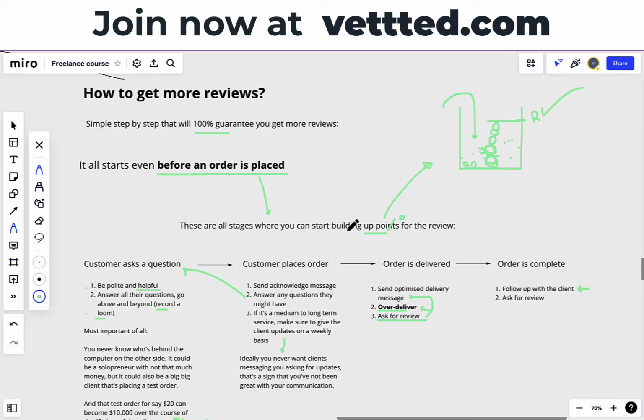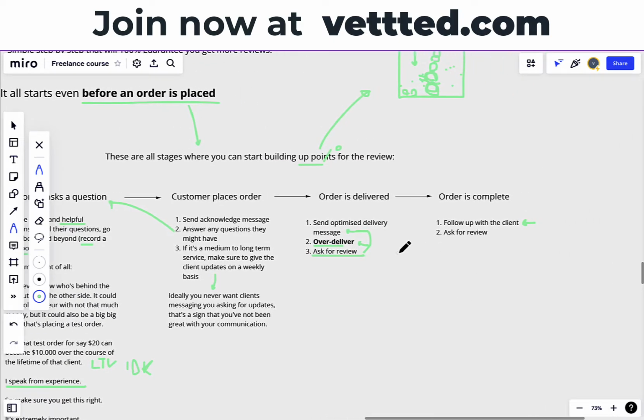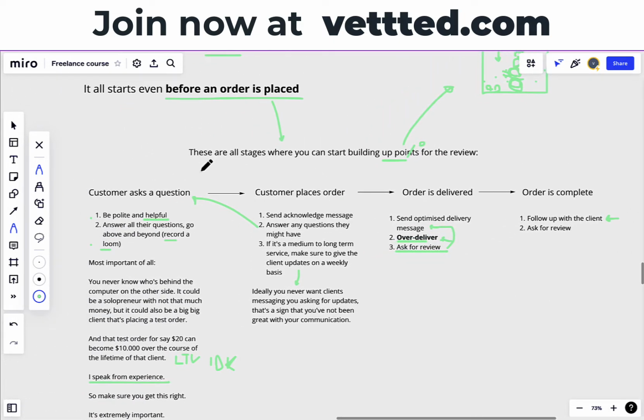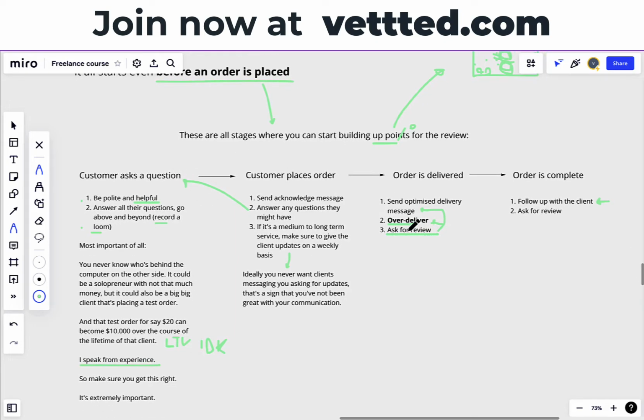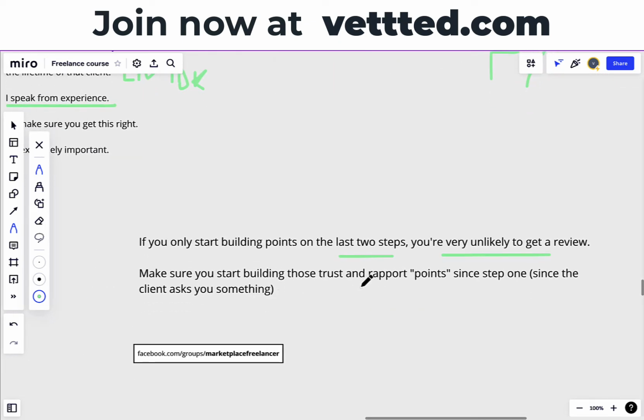This is how I do it. I know it's a lot of steps and it can be a bit confusing, but once you're doing it and once you are in the zone, it becomes pretty easy. An important thing to note is that if you only start building points on the last two steps, you're very unlikely to get a review. Because even though this one is very powerful, you want to have all this backlog of sorts, because all of these build on top of each other. So don't just do this or just this, make sure to do all of them, because they stack on top of each other and become more powerful as you stack them. So make sure to start building those trust and rapport points since step one, since the client asks you something.